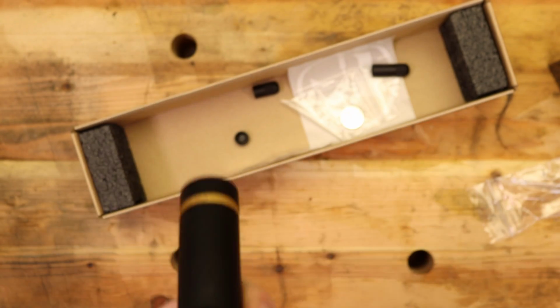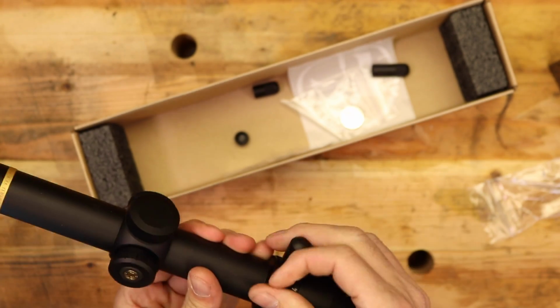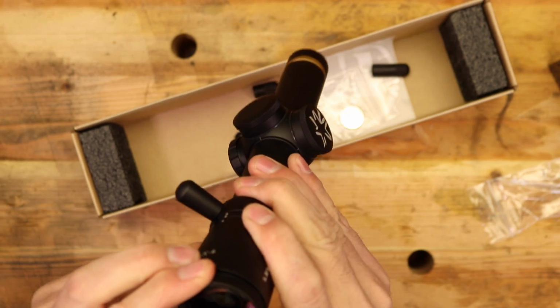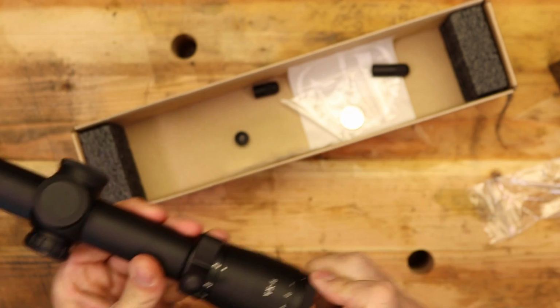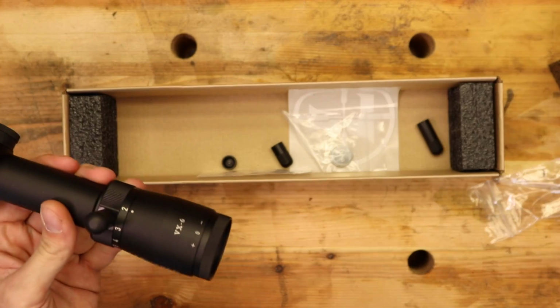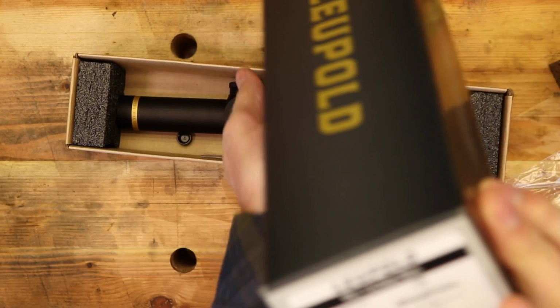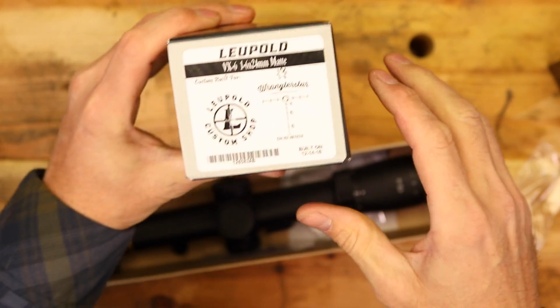So we'll take it outside and look at it. But let's mount it up. Let's mount it on the rifle and see. We've got, I think it's a dioptic. Oh, it's got a BDC. It's got a BDC in it here. Okay, so right here, I'll show you more about this later.